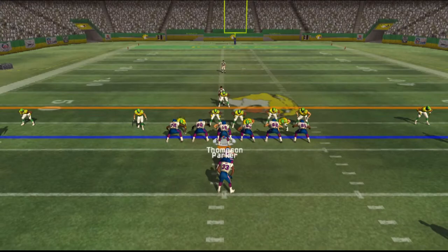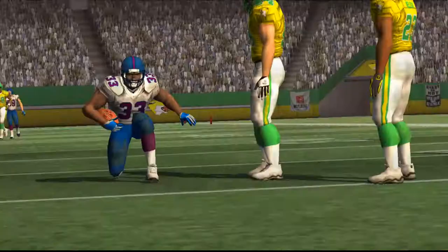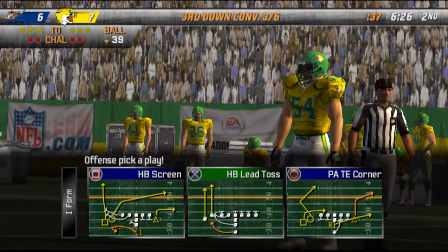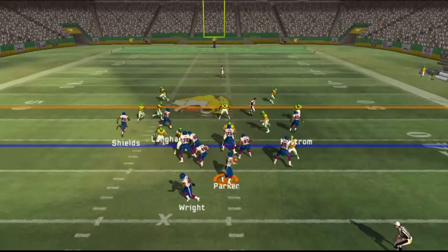Number 33, the deep man, gets the toss to the right. Number 54 drags the ball carrier down behind the line. Nothing doing there as the linebacker read the play and throws him for a big loss. That was a heck of a play. He has great speed. He used it to fly through the line and take down the ball carrier. The offense has been stepping it up on third down all day.